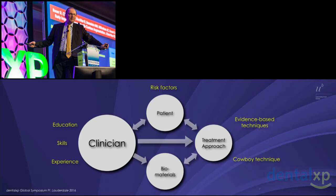And you see with the clinician, it's the education of the clinician, it's the skills, that's again the bell curve, and it's the experience. When colleagues are doing 10 implants a year, they should not do them in the aesthetic zone, because that will never work. And I think these are critical questions and difficult questions. When we talk about treatment approach, then of course you have a whole range of gray zones. On the 2 opposite sides, you have the evidence-based approach and you have the cowboy techniques on the other side. And in between, all the gray zones you can have, depending on what we are talking about.